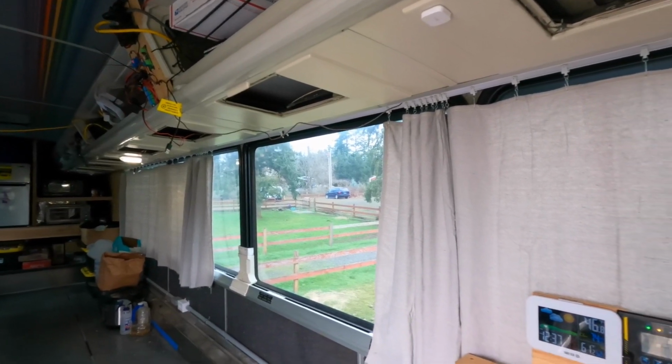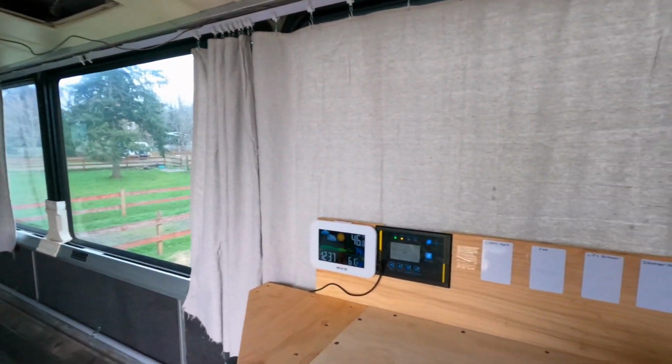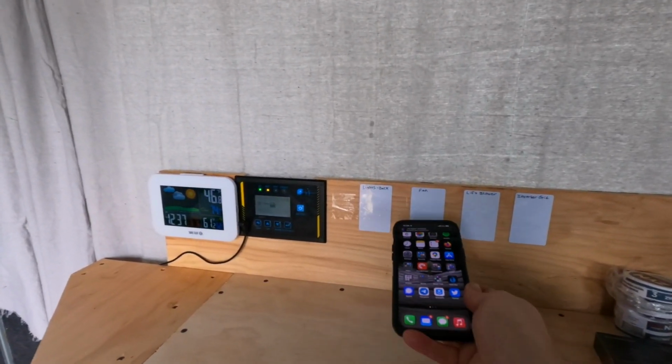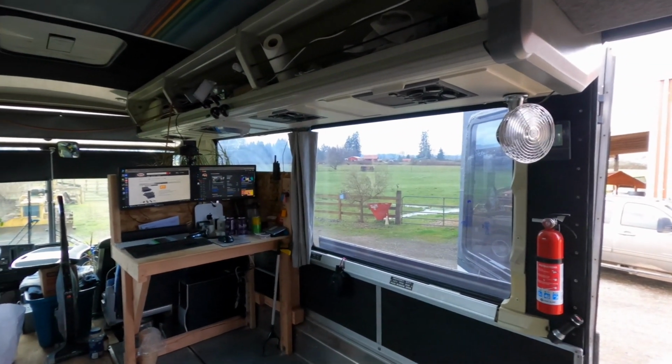And the lights turn on. And they turn off. And then we can do other things, like turn on this fan behind me. There we go. Circulation fan is running.